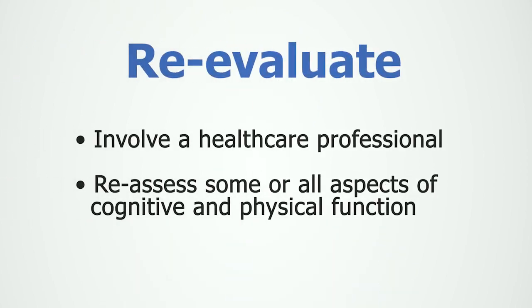Reevaluate. Following a sport-related concussion, it's a good idea to involve a healthcare professional in the management of an athlete's return to sport. Depending on the symptoms of one's concussion, the health professional may reassess some or all aspects of cognitive and physical function.